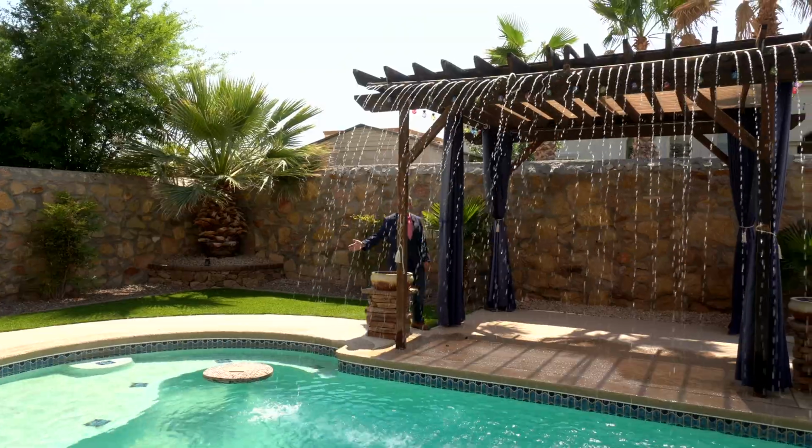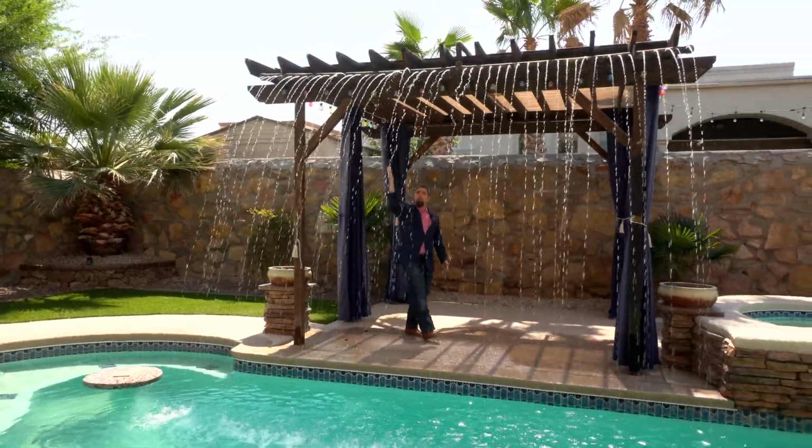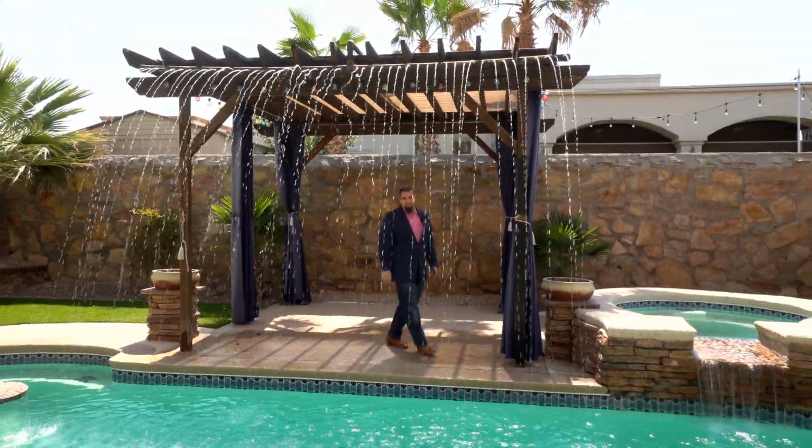Pool has a sun deck, jacuzzi, and a water feature that rains down from the pergola.